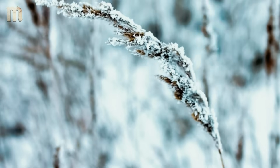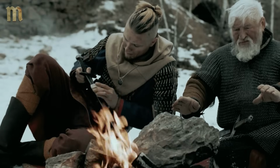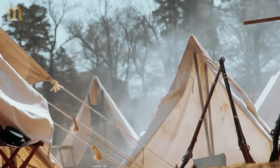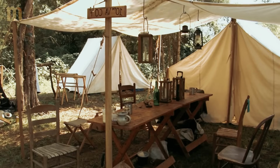This practice wasn't unique to peasants. Medieval armies, especially during long campaigns, also adopted shared sleeping. Soldiers rotated positions during cold nights, curling around one another inside cloaks to conserve collective heat. In some winter camps, written orders required men to sleep in pairs, particularly among low-ranking infantry.